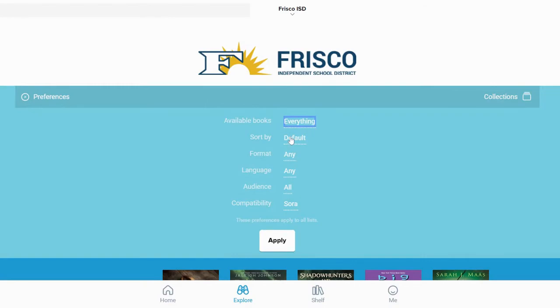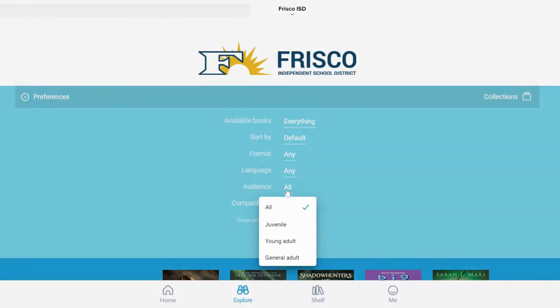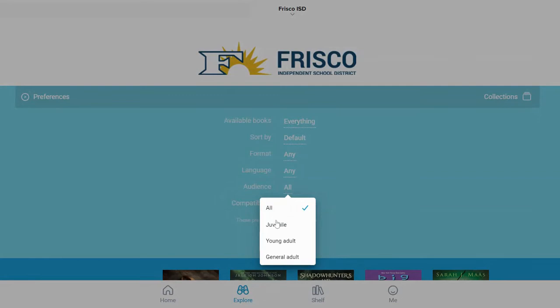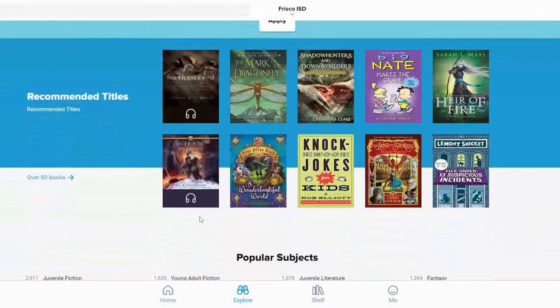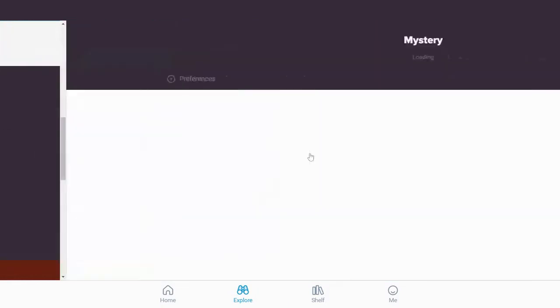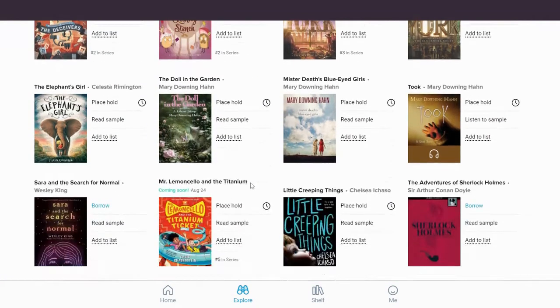You can do that. We also, if you only want ebooks or you only want audiobooks, you can change it to that. You can also change it if you want juvenile, which is elementary, and young adult is middle school. General adult is high school, and as middle school students, you can't see those anyway, so that works out well. But let's say you want mystery books. Okay, you can look through those that way if you want to.